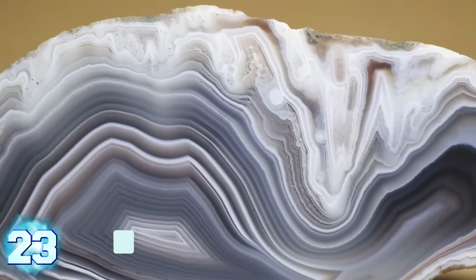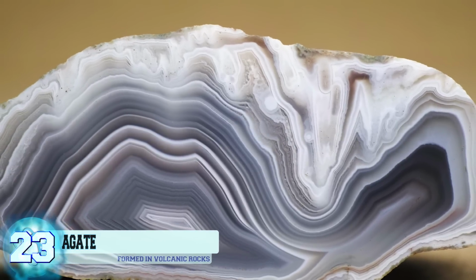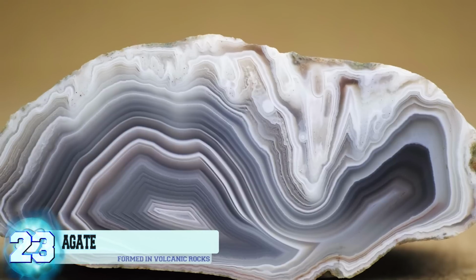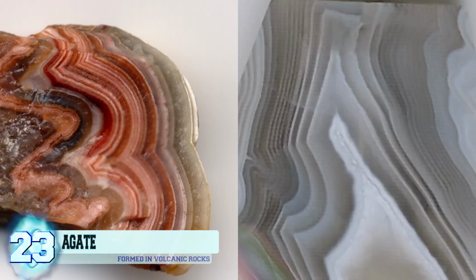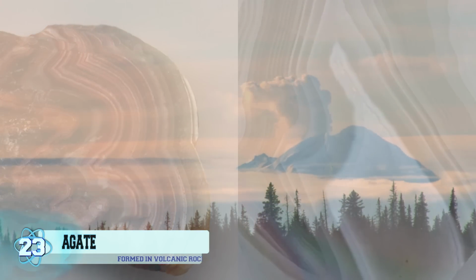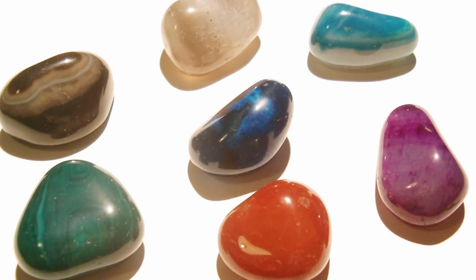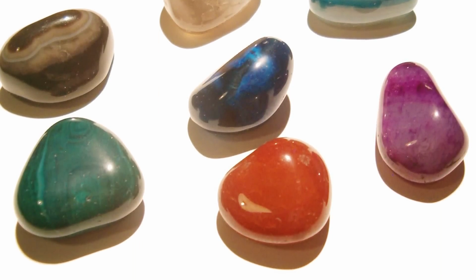Number 23, agate. The banding in the Botswana agate that you see before you, or any other agate for that matter, has taken a tremendous amount of time to form. Agates most commonly form as nodules in ancient lavas or in volcanic rocks. Their appearance can be black, red, blue, gray, white, and orange.